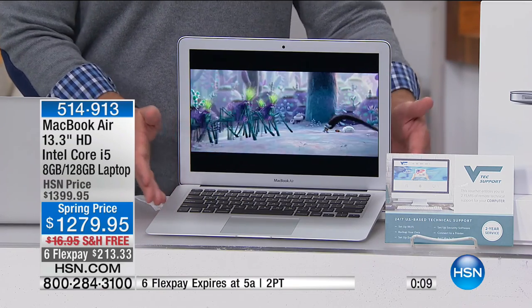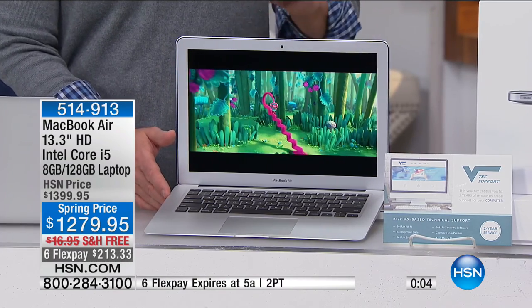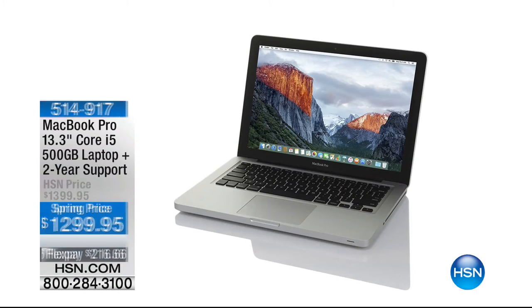Invest in this for yourself, for the student. Get it for tax season. You want to start fresh. You want power and performance to make it easy and intuitive, and you'll have this for a few tax seasons.